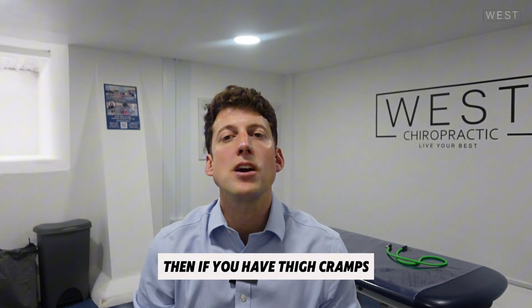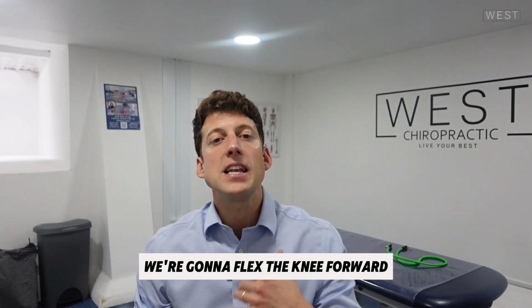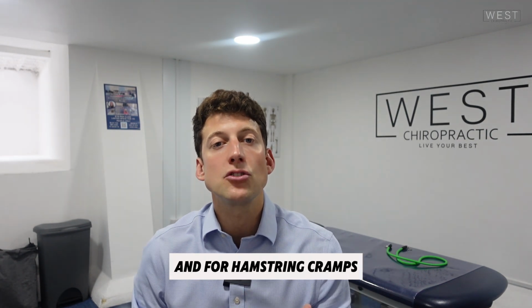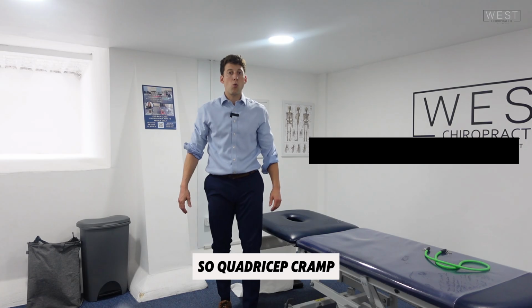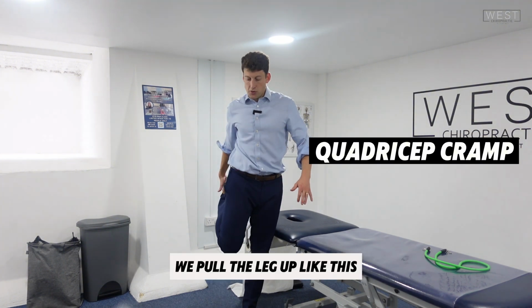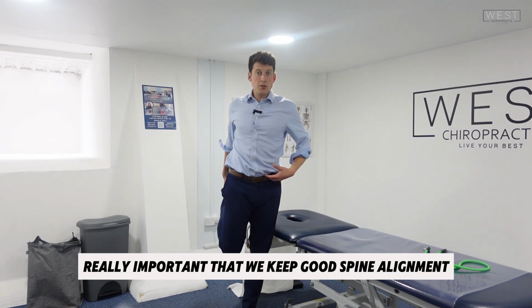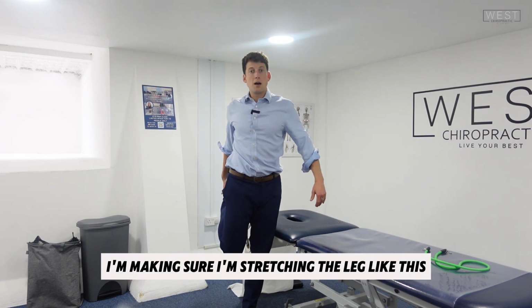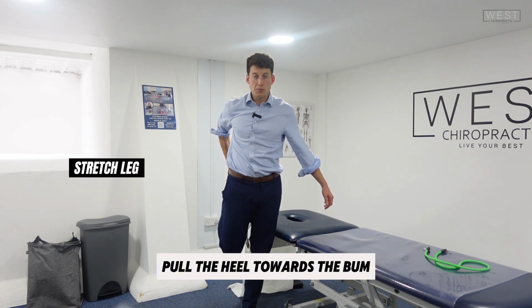Then if you have thigh cramps, a quadricep cramp, that's usually in the front of the thigh, we're going to flex the knee forward, and for hamstring cramps, we're going to straighten the leg. So let me show you these ones as well. Okay, so quadriceps cramp. If you've got a cramp down the front of the thigh, we pull the leg up like this. You might want to hold on to something. Really important that we keep good spine alignment, so I don't lean over too much. I'm making sure I'm stretching the leg like this. So we're pulling like this, pull the heel towards the bum.